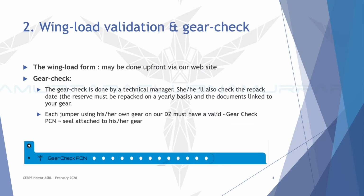Wing load validation and gear check. The wing load form may be filled up front online. The gear check is done by an instructor. He'll also check the repack date and the documents linked to your gear. Each jumper using his own gear on our Dropzone must have a valid seal, gear check PCN, attached to your gear.